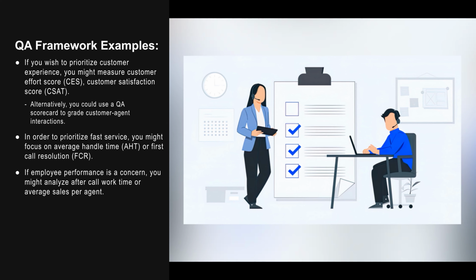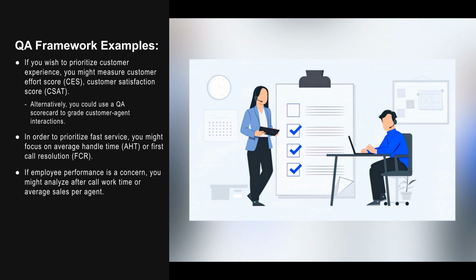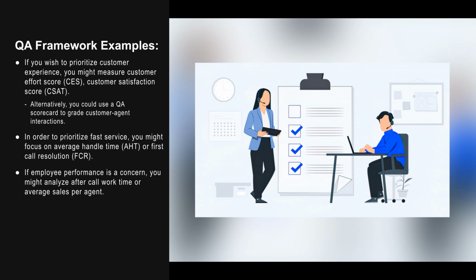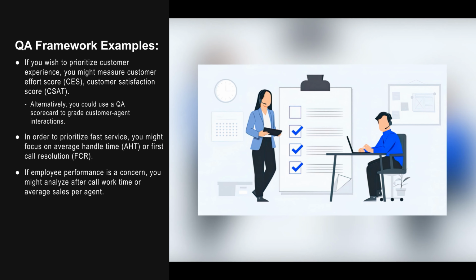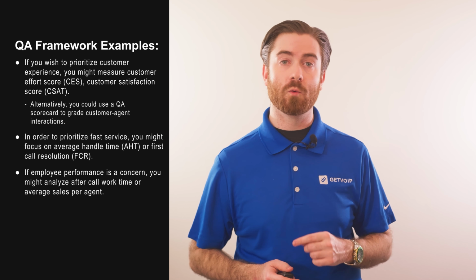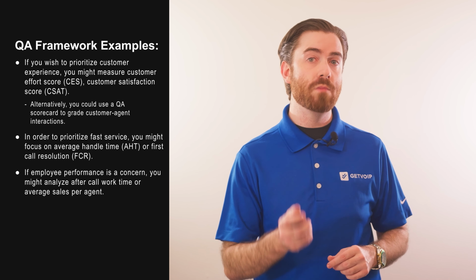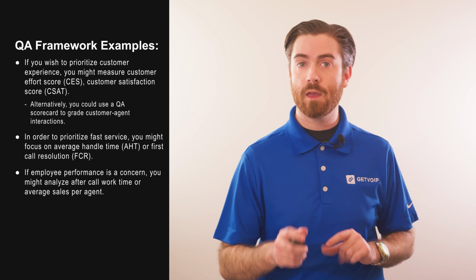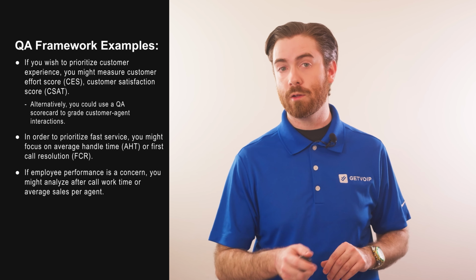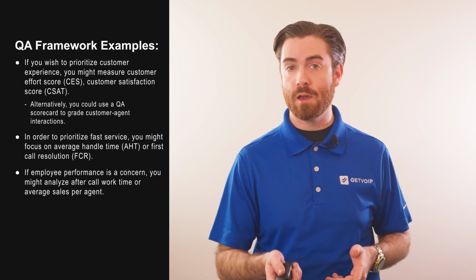A QA framework is essentially a detailed outline of what you wish to accomplish in your company's call center. Specific targets should be predetermined, along with a plan to address issues as they arise. The first step is to consider which key performance indicators, or KPIs, and metrics to measure for quality of service. As there are dozens to choose from, it is impossible to optimize every one simultaneously. Company goals should dictate which KPIs are chosen.